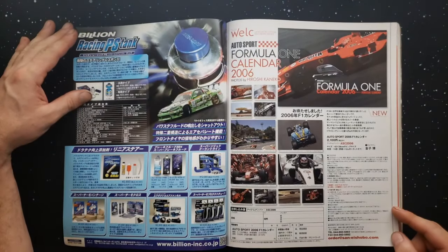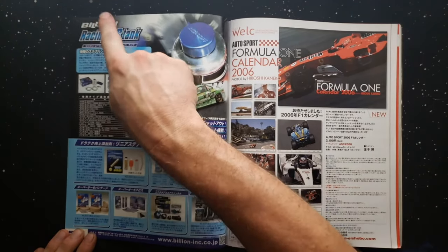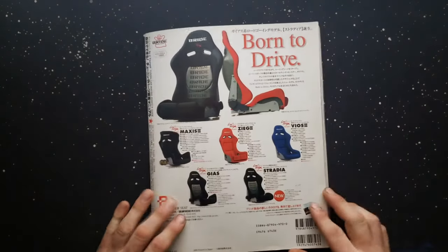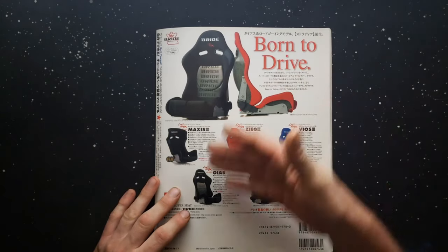Over we go. Formula One, not interested. Billions and billions and billions. Over we go, and that is the end. Born to Drive, Bride Seats.